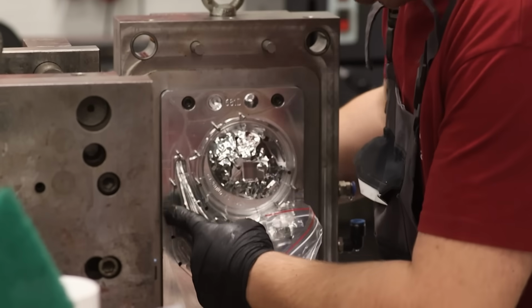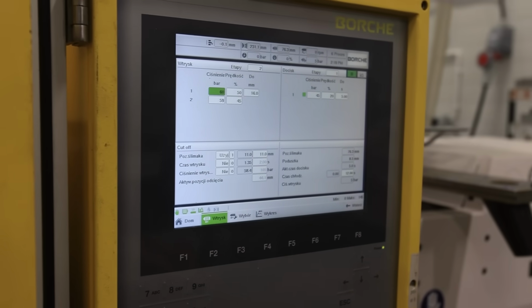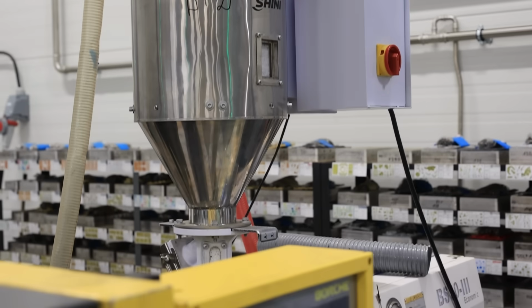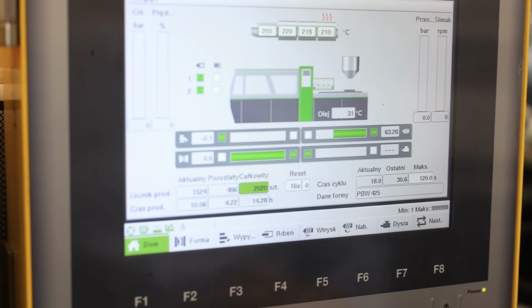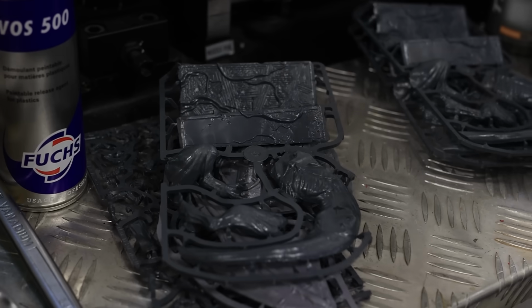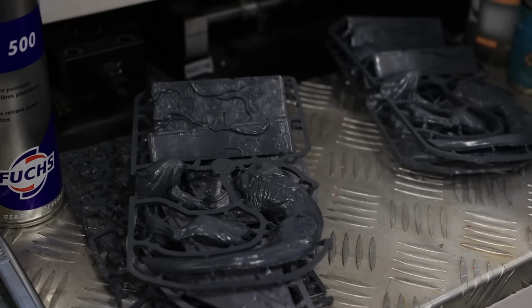Once you've set the tools into the HIPS machines, you need to perfect the settings. This is everything from the amount of plastic inserted into the machine, to the pressure, to the time it needs for cooling, and that's just a few of the things. Because once you've produced your first set of sprues, you might find problems when you glue the miniatures together, or part of the miniature that needs adjustments.